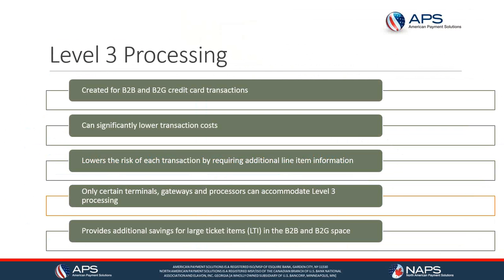And then you're paying your processor's markup. So we'll just call it 3% on average that you're paying for these types of transactions. With Level 3 processing, that 3% can sometimes be all the way down to 1% items. And on normal transactions, so transactions that are $5,000, $500, $300, instead of paying 3%, now you're going to pay 1.8% plus the markup. So closer to 2%, 2.1%.